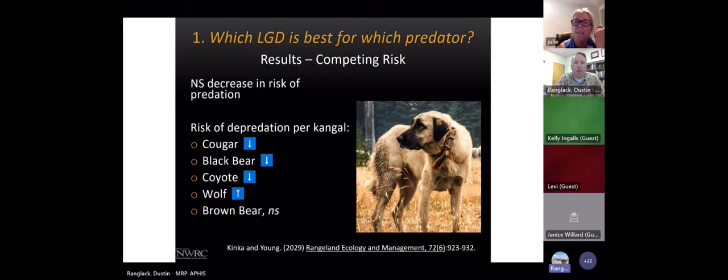increasing the number of Kangals in a band is associated with a 69% decrease in sheep predation risk from cougars, a 67% decrease in predation risk from black bears, and a 44% decrease in risk from coyotes. However, this gets balanced out a little bit with a 31% increase in risk from wolf predation, where the effect of Kangals on brown bears was not significant. So we can see that if you're dealing with cougars, black bears, or coyotes, Kangals could be very effective, but in areas with wolves, perhaps not.